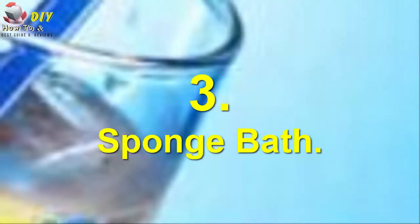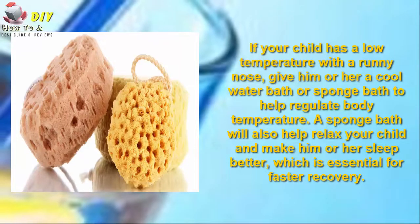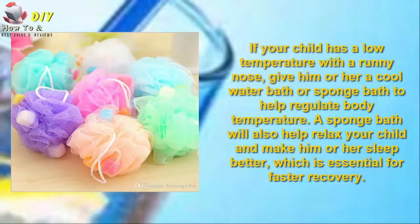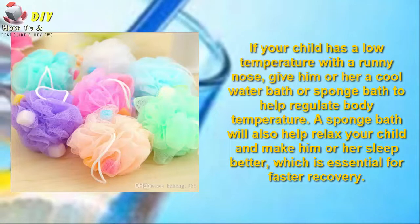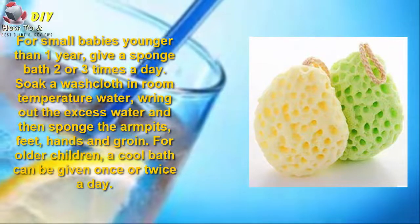Number 3 is sponge bath. If your child has a low temperature with a runny nose, give him or her a cool water bath or sponge bath to help regulate the body temperature. A sponge bath will also help to relax your child and make him or her sleep better, which is essential for faster recovery. For small babies younger than 1 year, give a sponge bath.